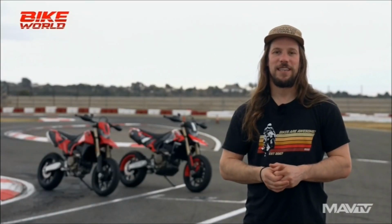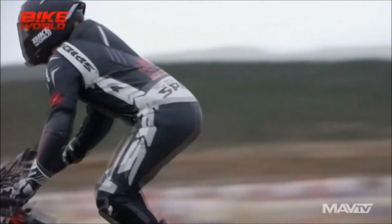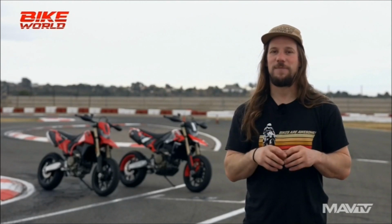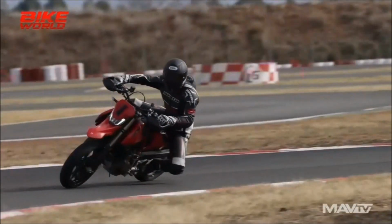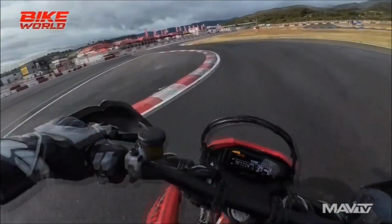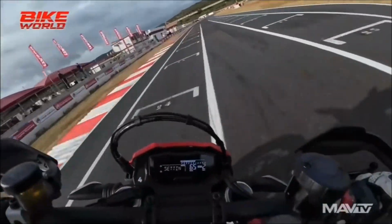The Hypermotard is a Hypermotard. It is an absolute riot. It wants to do skids, wheelies, drifts, but the best thing is it has an electronic rider aids package that can teach you to do that stuff. This slide control system on the ABS is really, really good. It gives you so much ability in the corners just to learn to back it in.